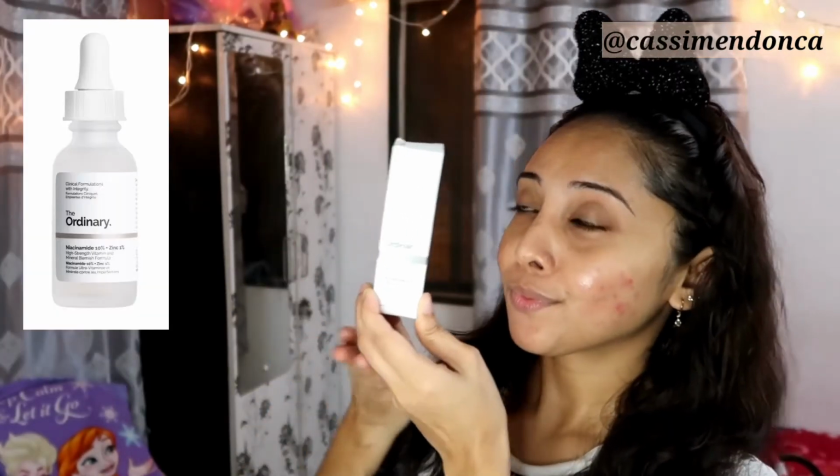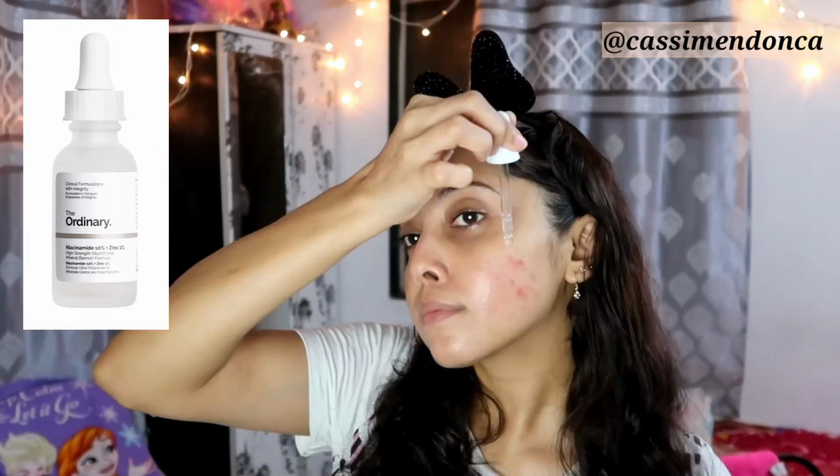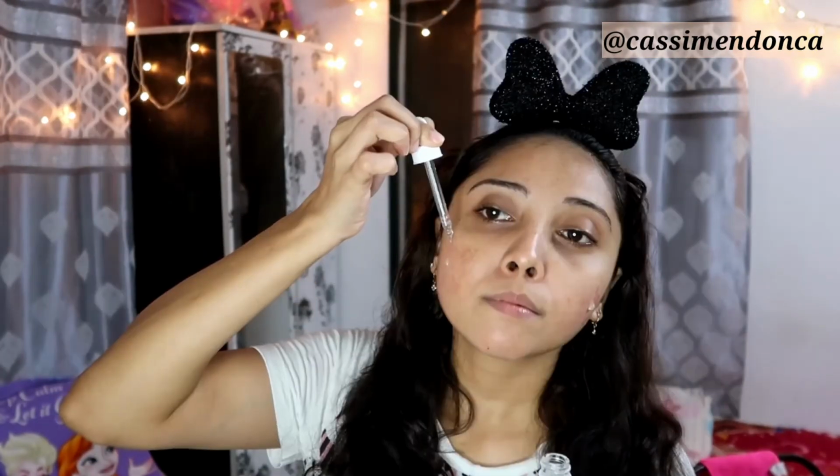And now it's time to go ahead and dive into my favorite part of my nighttime skincare routine, which is using a good serum. And the serum that I have been lately using is from The Ordinary. This is the 10% niacinamide plus zinc serum, and if you have watched my previous videos, you know how much I love niacinamide as an ingredient.